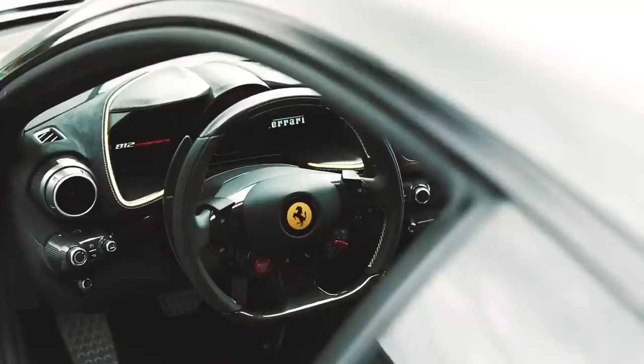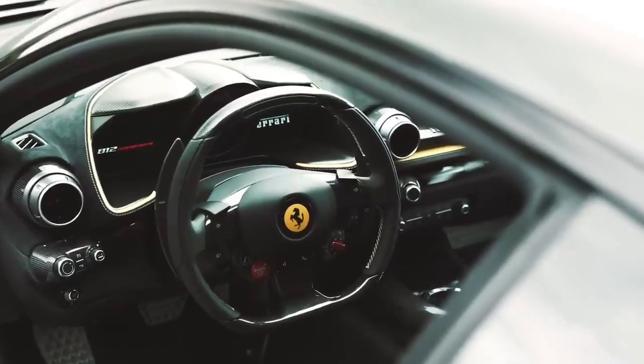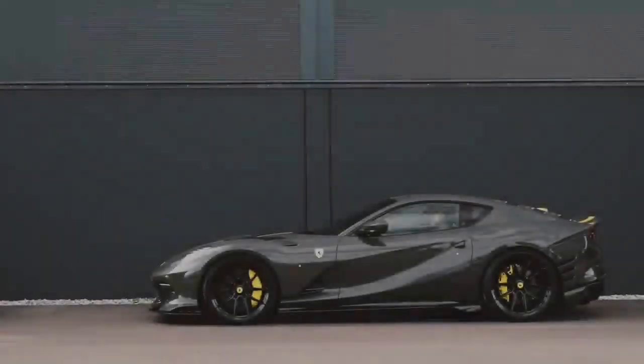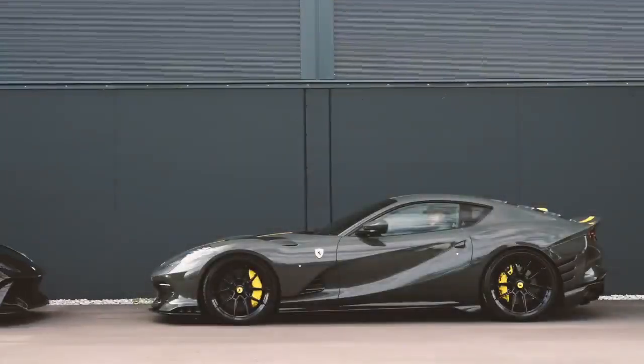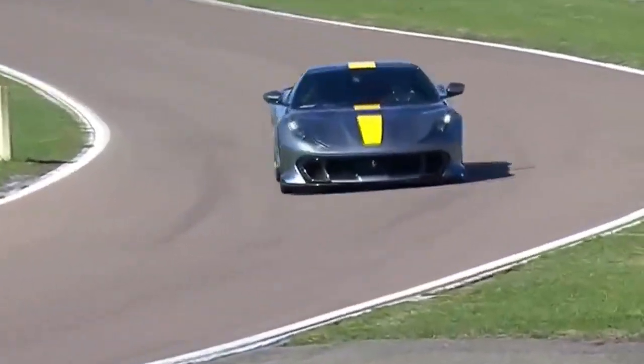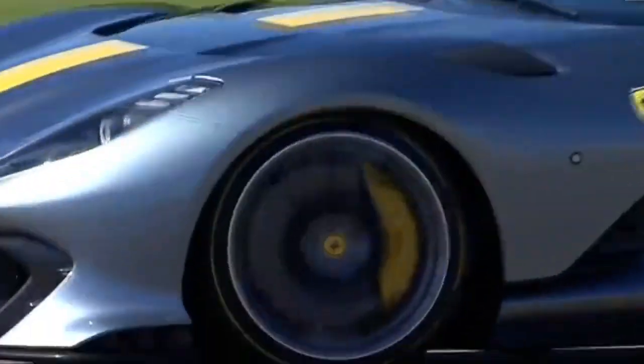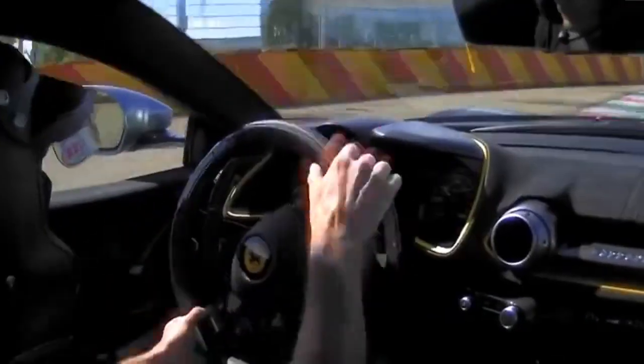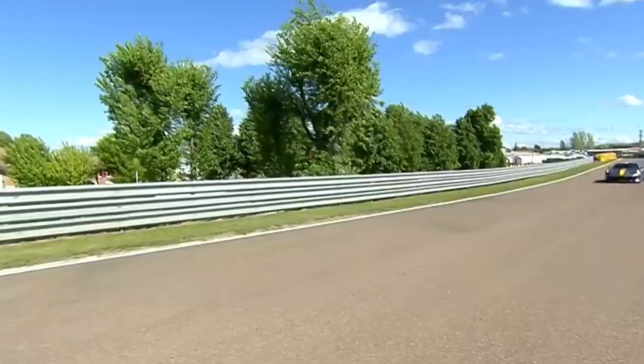But here's the really crazy part. The 812 Competizione might just be the last of its kind. Top Gear has noted that this could be Ferrari's final hurrah for the naturally aspirated V12 before they start adding hybrid systems to the mix. That means if you're lucky enough to get your hands on one of these, you're not just getting an insanely fast car, you're getting a piece of history.